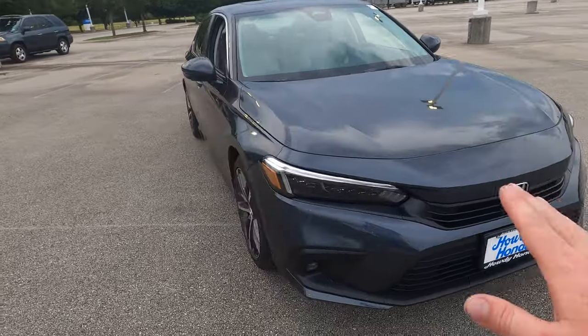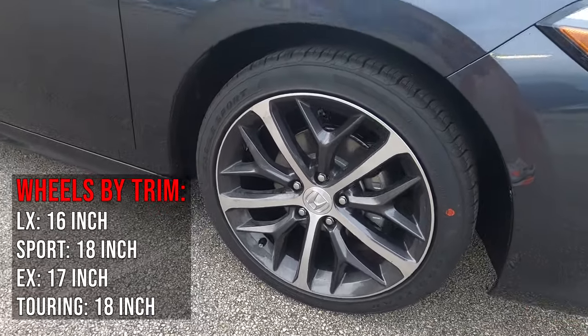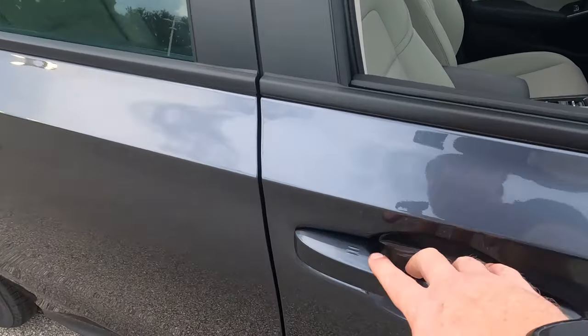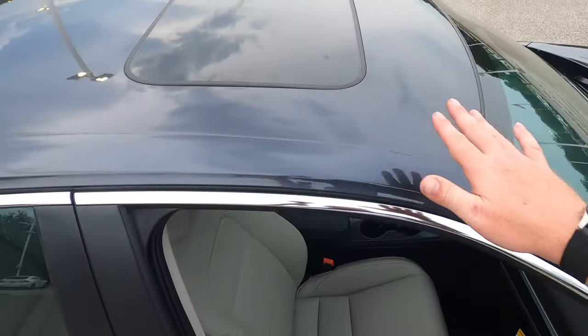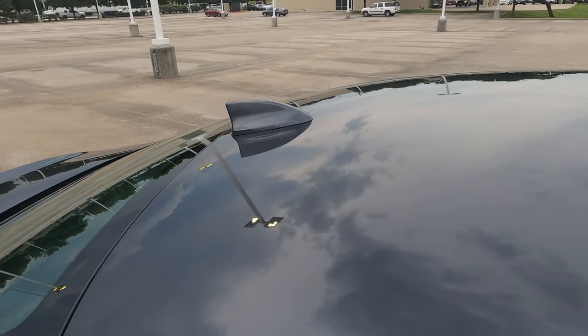Now, as we wrap around the side, as I pointed out earlier, you do have these 18-inch alloy wheels on this vehicle. So a nice looking wheel. You've got four disc brakes, so both sides. Body colored as far as your mirrors go and as far as your door handles go. It is smart key entry, so you can see the three ridges right here that I can lock it. And then, of course, I can pull if I have the keys in my pocket and it will unlock for me. Now, hopping up top, you do have a moonroof in this vehicle. So if you're looking for that, you've got one here. And then working your way down, you do have the shark fin as far as your antenna goes.